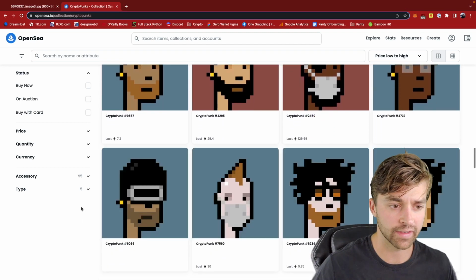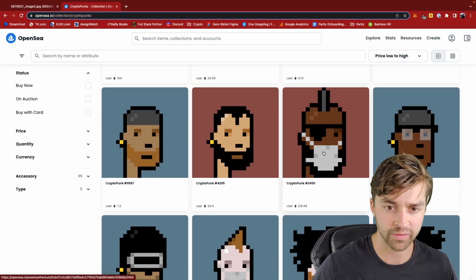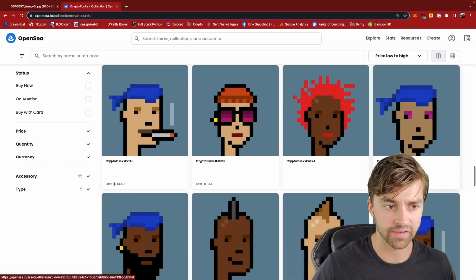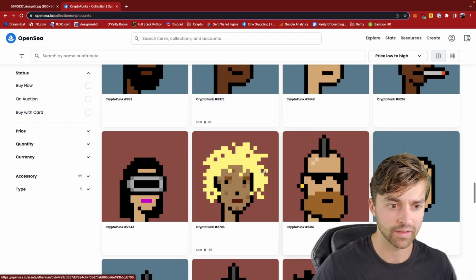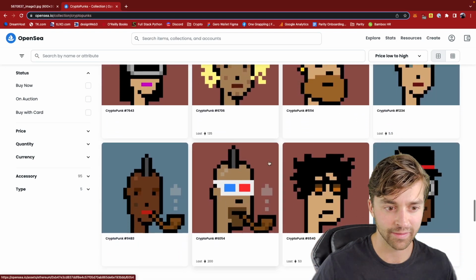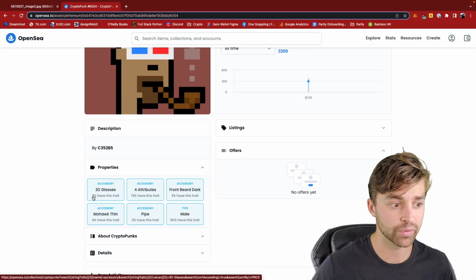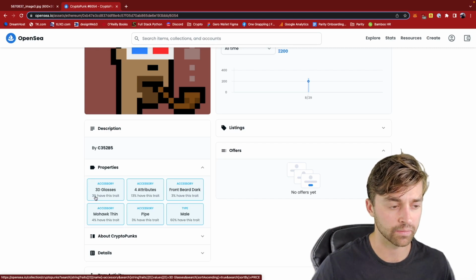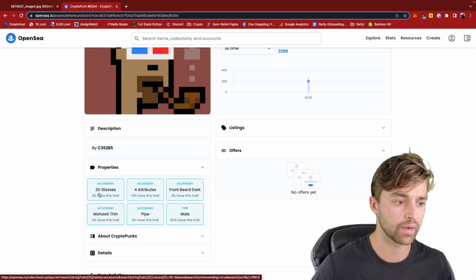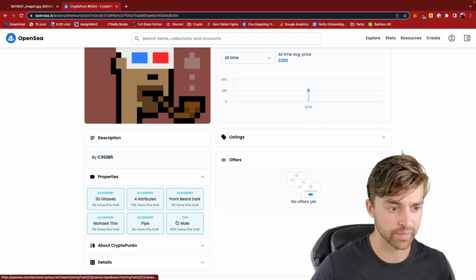So going through here, this one has an earring, this one has a beard, this one has a mohawk, this one's wearing a mask. Some of them have pipes or cigars. Here's a bandana. Crazy hair, right? 3D glasses. So if we click on this, we see 3D glasses. That's actually a pretty rare attribute because only 3% of the 10,000 CryptoPunks, so I guess that is 300 CryptoPunks, have this 3D glasses attribute. And here are some other attributes right here.